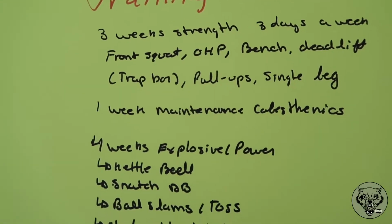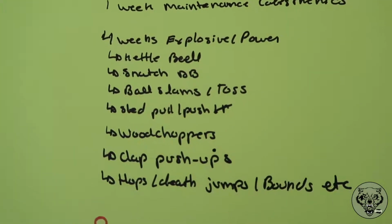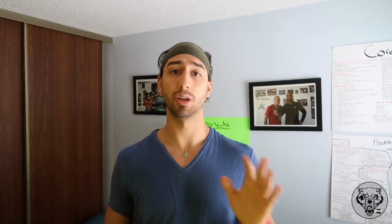So I did 3 weeks of strength training, which involved 3 days of full body workouts, which consisted of front squat, overhead press, bench, deadlift, trap bar deadlift, pull-ups, single leg squats, single leg hypertrophies, which are also known as Bulgarian split squats. And that's pretty much it. I just stuck to those for 3 weeks, put as much strength emphasis as I could on it.